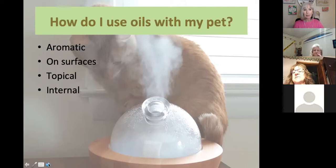And if an animal is 25 pounds or more, you can do one drop straight. It doesn't have to be dripped on the skin. It can be on fur or on hair, which will then act as a wick and send the oil right into the body.